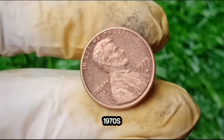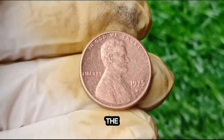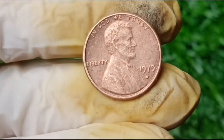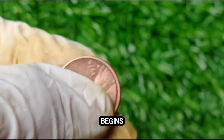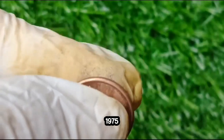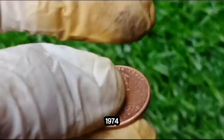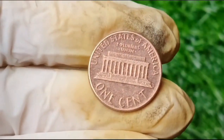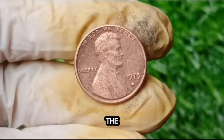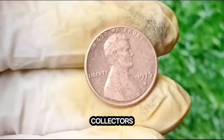In the 1970s, the U.S. Mint was preparing for a major transition, the introduction of the bicentennial coins to commemorate America's 200th birthday. However, here's where the mystery begins: no 1-cent coins were officially issued with the date 1975. Instead, all pennies from that year were marked as either 1974 or 1976. So, where does the 1975 penny come from? The 1975 1-cent coin is considered a ghost coin by collectors.